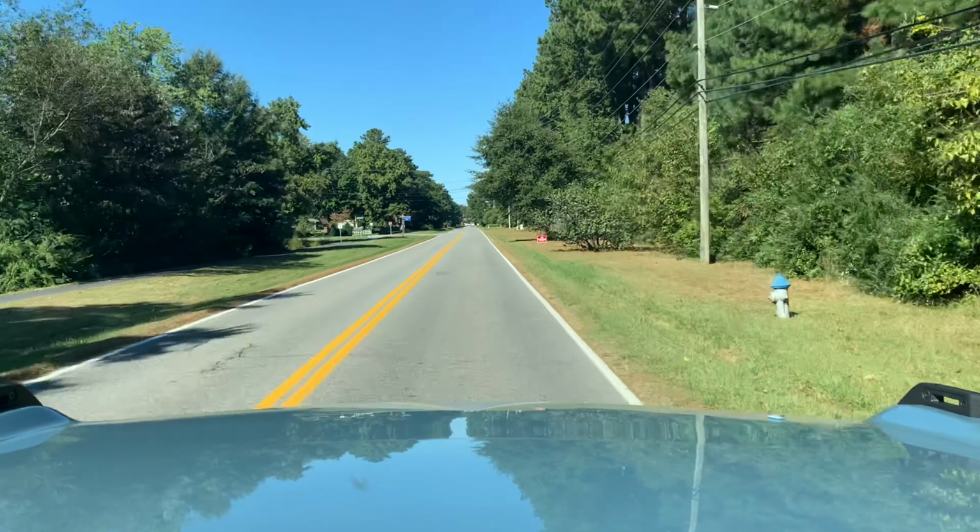We're going out today just to have a nice drive, see some cool stuff, get some pictures, and see how the Bronco does. So I don't know how this mount's going to do on the windshield, Gavin. I have a little cheapy cell phone mount, and it's really shaky. So the iPhone's really good about getting rid of some vibration. Let's see if that happens.